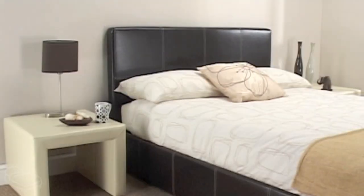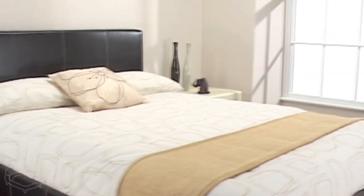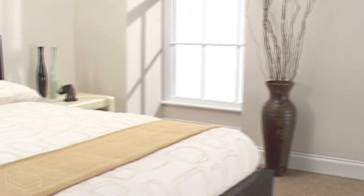The frame is constructed with secure side rails and also a sprung slatted base, providing you with the best comfort and support while you sleep.